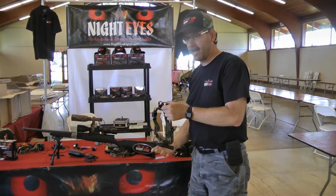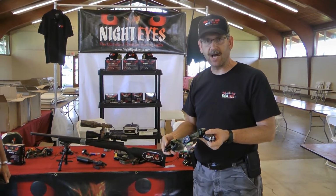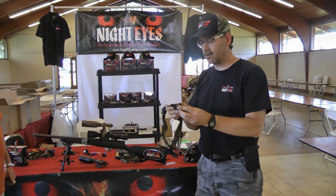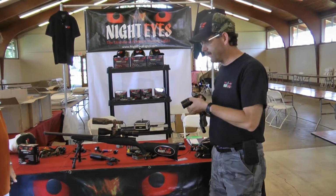We just came out with this one. It's exactly like the light I just showed you. It takes one battery, rechargeable battery. You can recharge the batteries hundreds and hundreds of times. They're lithium ion batteries. We have the halo shield that attaches to this one. And this is exactly like the other one. The only difference is it has white in the beam.